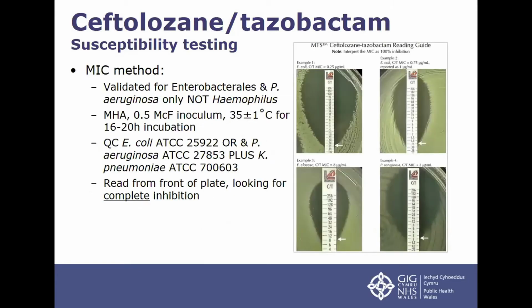Most labs will do a gradient strip. These have been validated for Enterobacterales and Pseudomonas aeruginosa, so we can't use them for Haemophilus at all in this particular case. And with all gradient strips, you use the manufacturer's instructions to put up. In this particular case, it is the same as your EUCAST disc diffusion, so Muller Hinton agar and 0.5 McFarland and so forth. The same QC organisms. You read from the front of the plate this time, and again, looking for 100% inhibition.